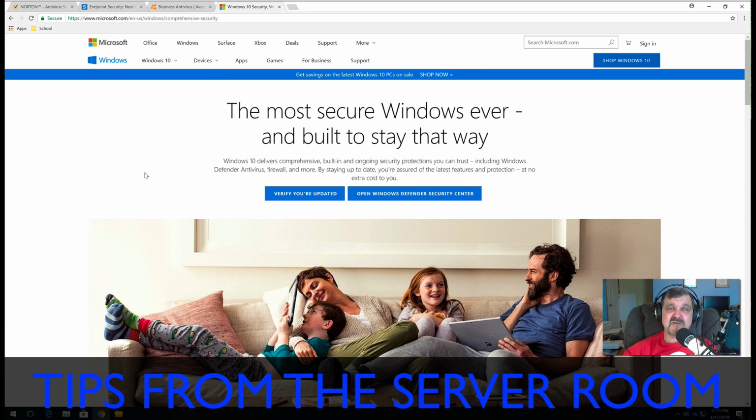Now with Windows 10, we know that Microsoft purchased an antivirus company, and I don't remember the name of the company. You may remember it more than I did. They bought this years ago, and they turned it into Windows Defender. Love it or hate it, it does work. It keeps out pretty much all the bad stuff that you're going to get on your computer.